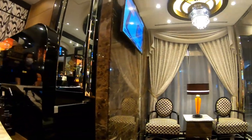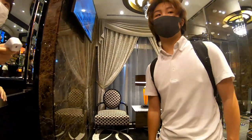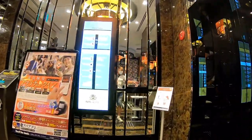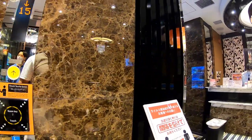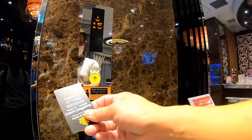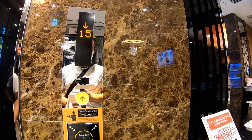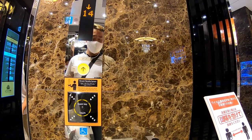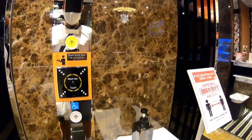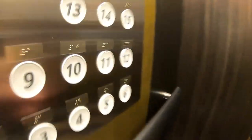Check-in. She wants to check your fever, to see if you have a fever or not. Wow! Wow, look at that. You need a room key to activate the elevator. Nice. Very nice. How many floors? Fourth floor. Does it match me? I think it does.